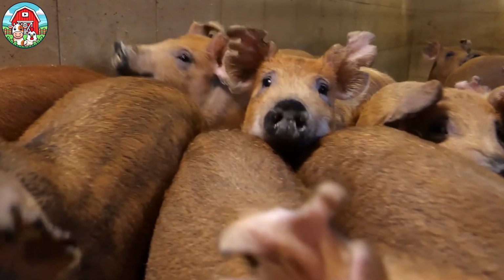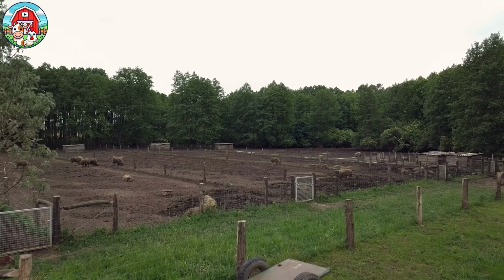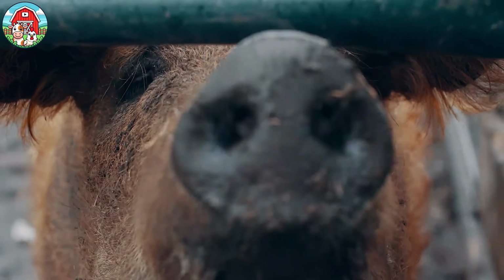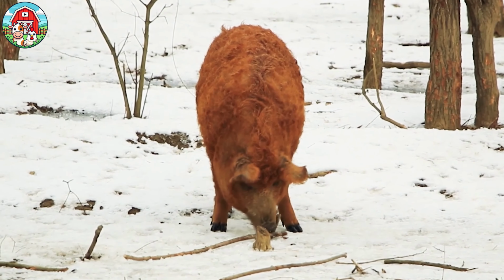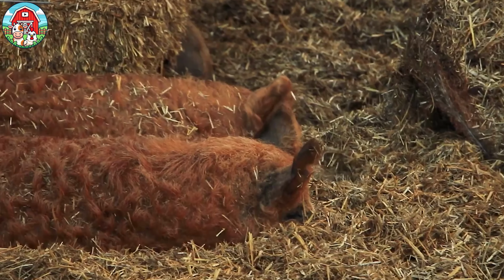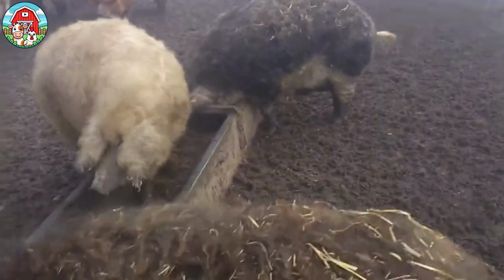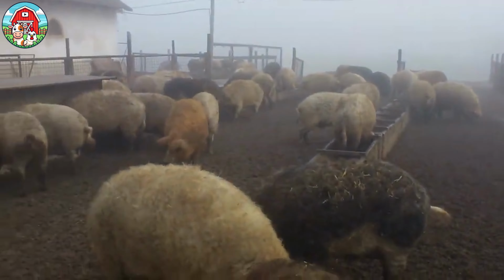But as cooking oil in refrigerators became common, the fatty Mangalitsa fell out of favor. By 1991, fewer than 200 pigs remained in Hungary, on the edge of extinction. Thankfully, a Spanish company stepped in to revive the breed in 2016. Today, Mangalitsa farming thrives in countries like Hungary, Austria, Canada, France, and the US, with over 7,000 sows in Hungary, producing around 60,000 piglets each year.